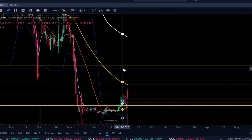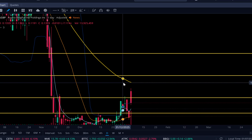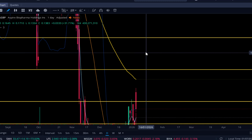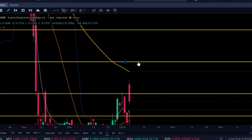So again, a daily close not only over 0.165 but over 0.2 would be really good in this because you're engulfing a death cross retest, the 60 EMA, and also getting over the 0.2 one-day resistance. And it should continue up towards 0.25 for a gap fill. Until then, it's just going to reject off the 60 EMA and the one-day resistance.